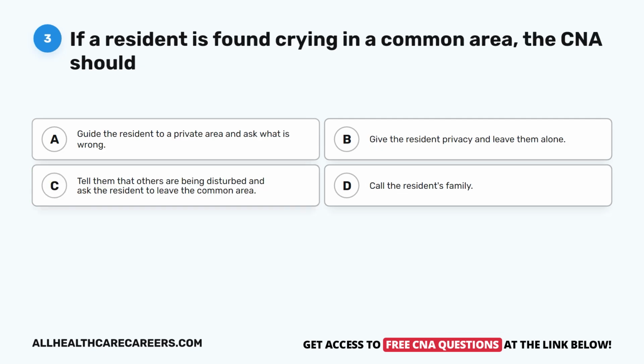Question 3. If a resident is found crying in a common area, the CNA should A. Guide the resident to a private area and ask what is wrong. B. Give the resident privacy and leave them alone. C. Tell them that others are being disturbed and ask the resident to leave the common area. D. Call the resident's family.